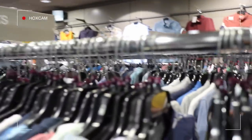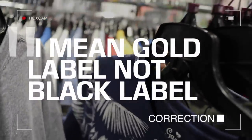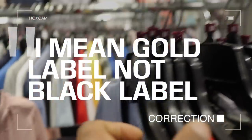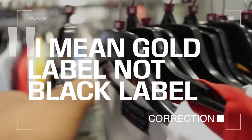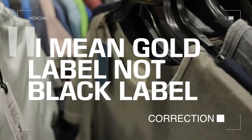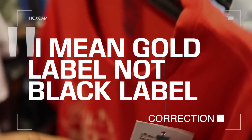Right, so it looks like all the menswear stuff is downstairs. Never been to this TK Maxx before. I've literally just confirmed that all the black label brands here are mixed in with the normal stuff, because they said they don't actually get a lot of black label stuff in here, which is quite surprising. Anyway, let's see if we can look for some big boy brands whilst we're here. Always seem to find polo in TK Maxx.